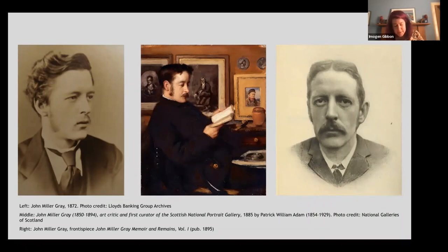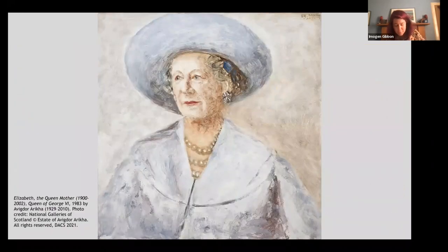His will stipulated that the annual interest from the residue of his estate was to be used for the purchase of portraits of eminent deceased men and women born in Scotland to be hung in the Scottish National Portrait Gallery. No engravings, portraits must be from life. Although the question of acquiring portraits of the living was discussed from the very earliest days, it wasn't until 1982 that the first portrait of a living person was acquired.